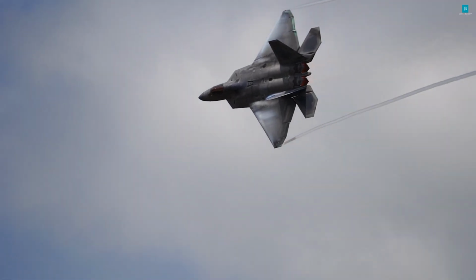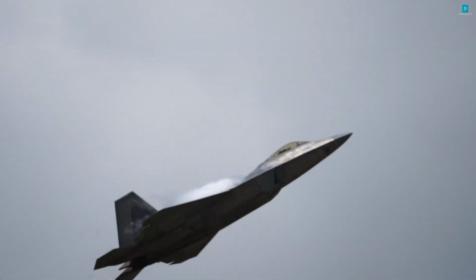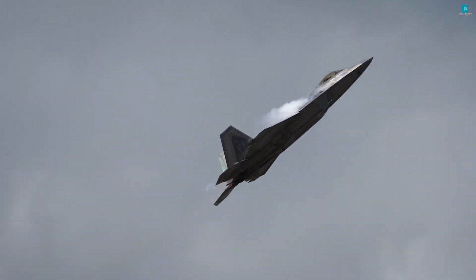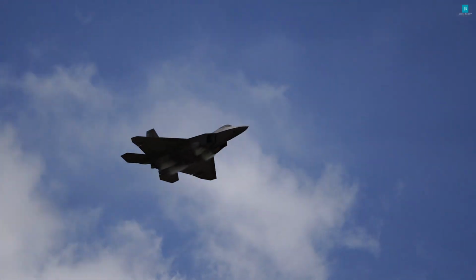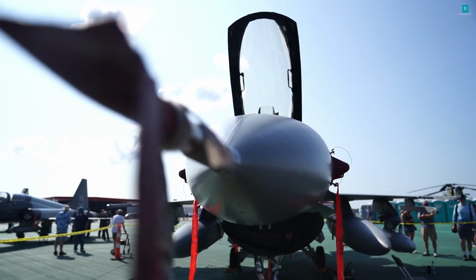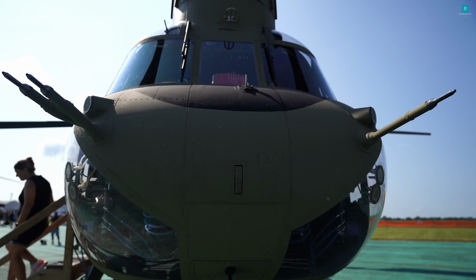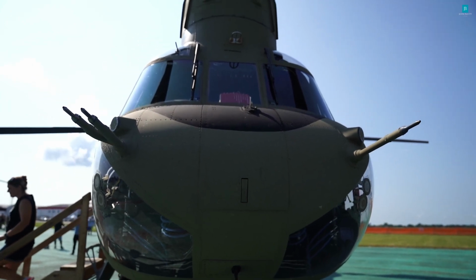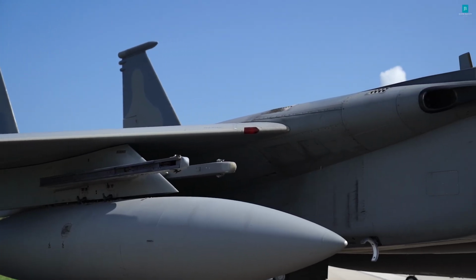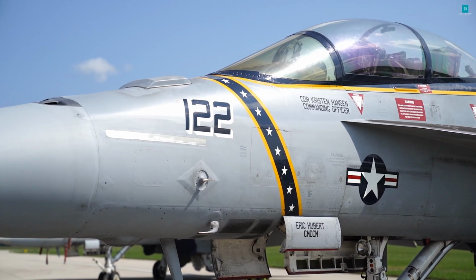Not for export. The U.S. government banned exports of the F-22 to protect its top-secret technologies, even from close allies like Japan, Israel, and Australia. Technical issues. In its early years, F-22 pilots experienced oxygen supply problems, prompting the Air Force to modify the onboard life support systems. The F-22 is often compared to another fifth-generation fighter, the F-35 Lightning II.